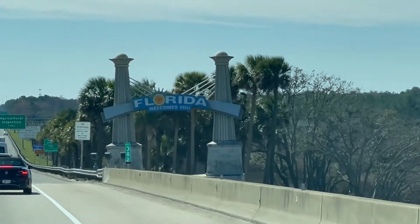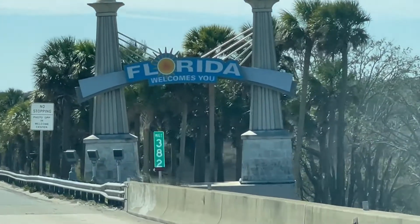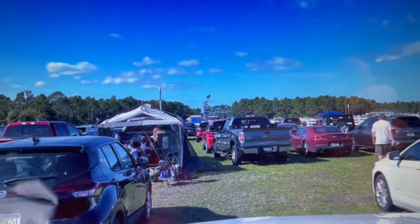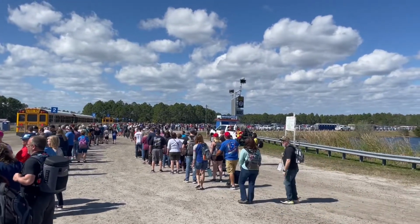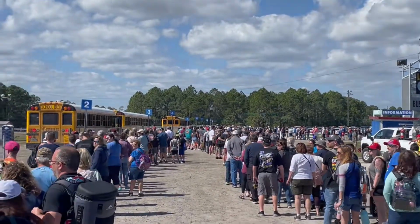Boy, we love seeing that sign there, leaving all that cold weather up north and entering the warmth of Florida. Now, this is lot number 7. It's a free parking lot. They have a lot of paid parking lots around the speedway, but we chose to park on the free lot. Probably about 500 acres of cleared parking there for the fans to come in. So there's probably several thousand fans take advantage of it.